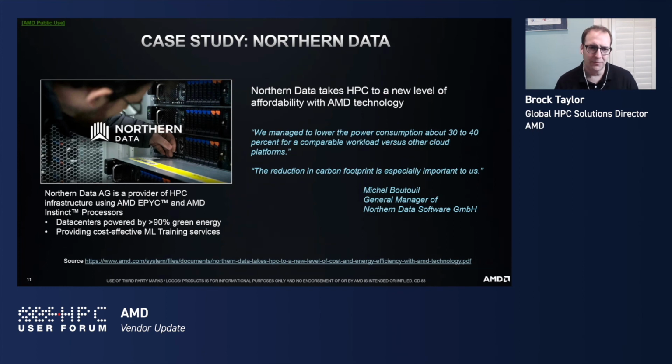I wanted to wrap up with something more on the infrastructure side and something that ties it together. That's a case study about Northern Data. Northern Data is an infrastructure provider for high performance computing and machine learning. They pride themselves on their use of green and renewable energy, with over 90% of their data centers powered by green sources. They're looking at providing a very cost-effective way to expand the use of machine learning and provide machine learning capabilities to people that have not been able to break into that area yet.